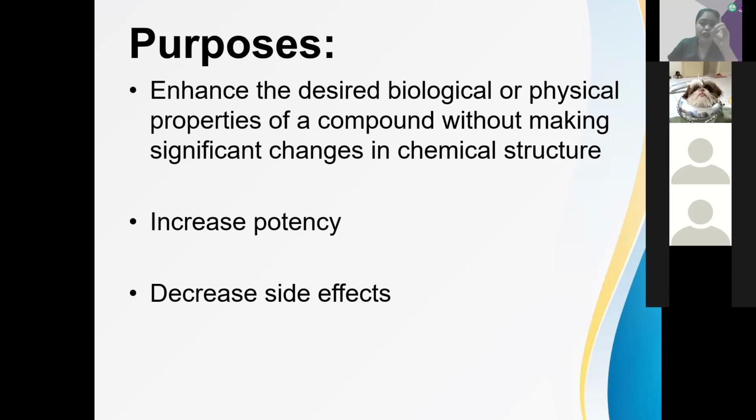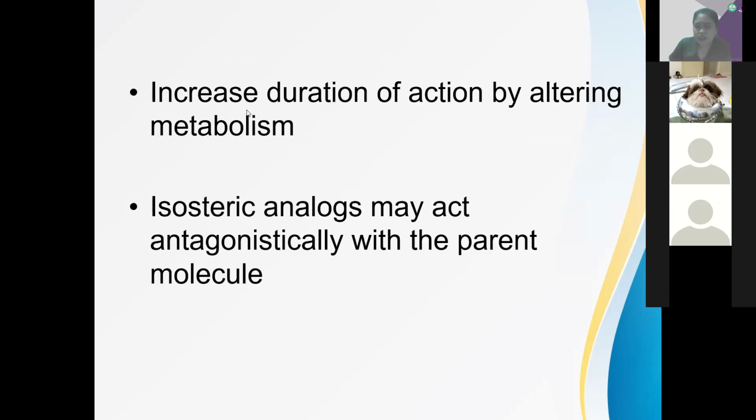So we only do substitution of another functional group if it is beneficial because it can enhance the effect of the drug, or it can increase the potency, meaning it will be more effective. It will be effective even if at lower dose mo siya ibibigay. And it might be because the substitution of this certain functional group can decrease the side effect of that drug. And then it can be due to the increased duration of action by altering the metabolism of the drug. So for example, ito yung specific functional group, OH originally siya. Tapos gusto mo the same mechanism of action, the same effect, pero gusto mo lang talaga i-prolong ang duration of action, then you can use another functional group for that. I-substitute mo siya doon sa structure ng drug.